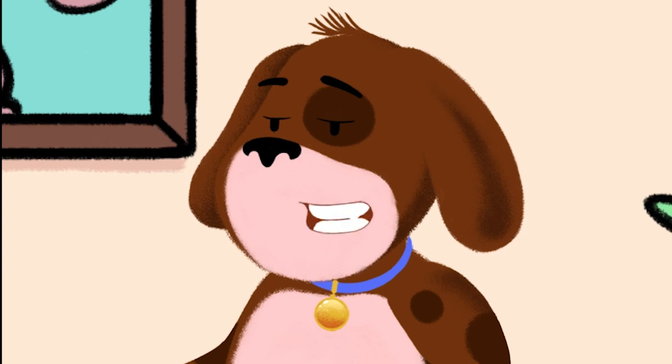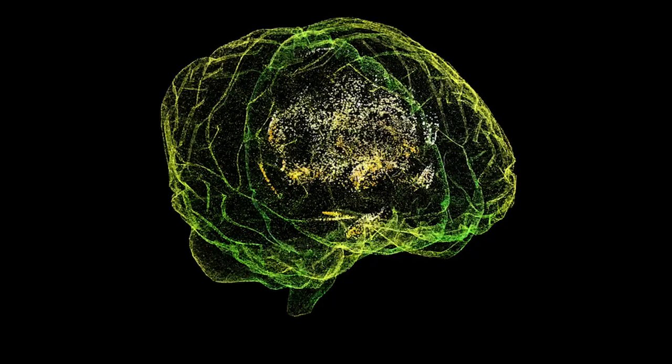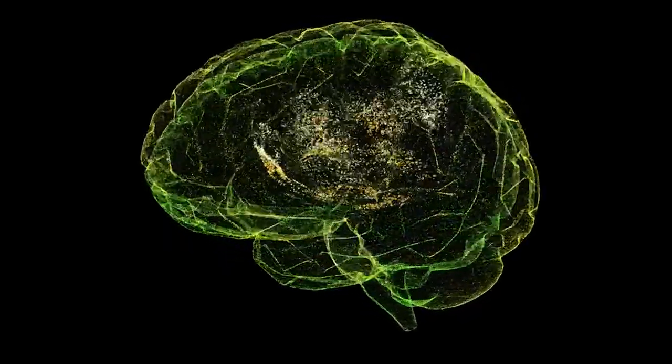Mini brains from human fetus. Brain organoids are mini brains grown in the lab that help scientists to study how the brain develops or what goes wrong in diseases where the brain is not able to develop properly.